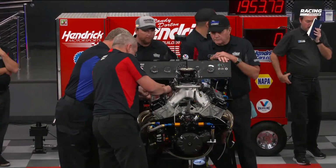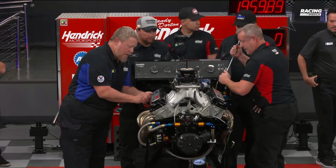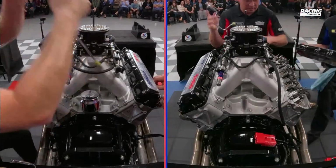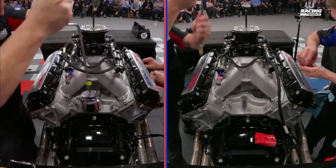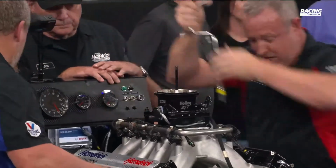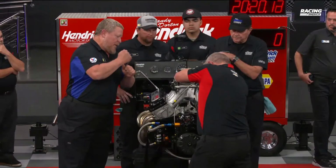Both intakes are in place. If they can get the fasteners run down on the intakes, they can put coil packs on. And when we see that, we are very close to starting those engines. And we just hit 20 minutes. That engine has to run for a full 60 seconds. I remember last year Danny started it and then stopped it. He realized he needed a little bit more time than it was going to offer in 60 seconds.